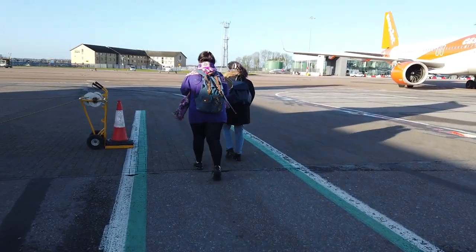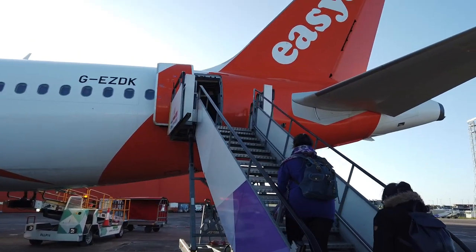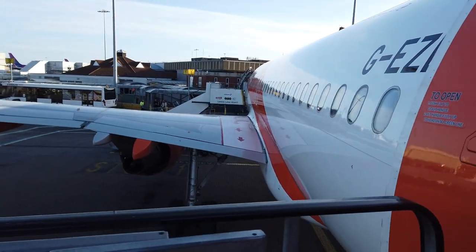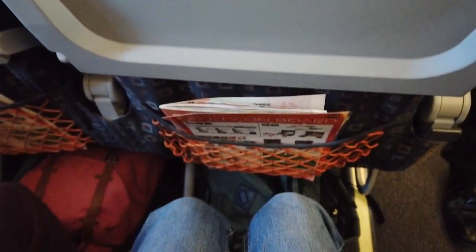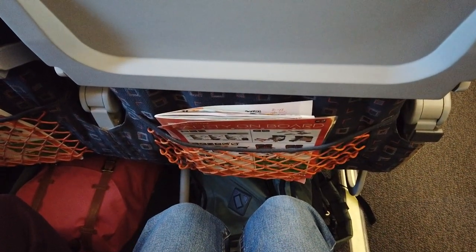It's just a surreal feeling being out here, isn't it? As the smell of kerosene fills my nostrils, we'll get on at the back of the plane. Hey, I'm on it. Right. That's just about good to go. I think we're just waiting on the final remaining passengers to arrive at the aircraft.